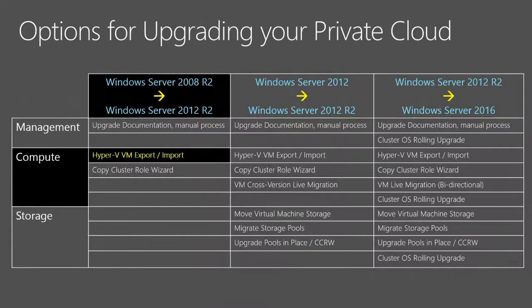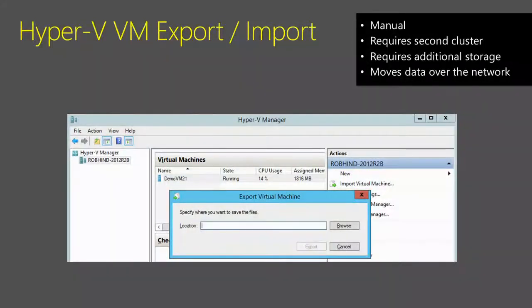Now, let's move on to compute from 2008 R2 to 2012 R2. And this brings us to Hyper-V export-import. This is the Swiss Army knife, the general utility for all VMs in this class. It's just a great utility, a great fallback. I'm sure if I ask for a show of hands, everyone has used VM export and VM import, so this is a tool that you know. But what I'm trying to say is don't forget about it.